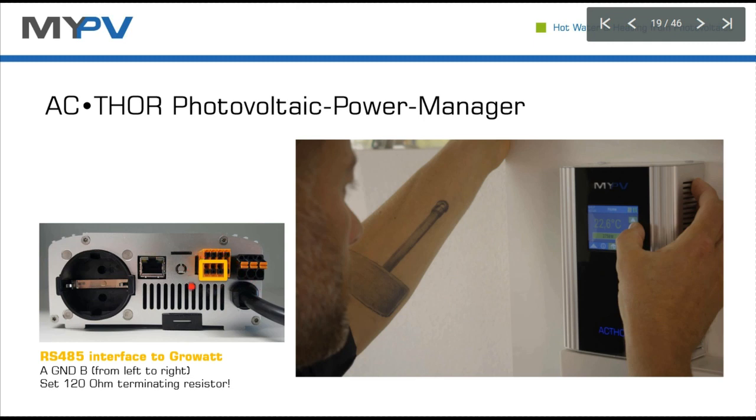With Growatt, we use a Modbus RS-485 connection. But this is also possible and very easy to install. And here we have the pins on this eight-pole plug, where there's also the temperature sensor wired. And for the combination with Growatt, we do not need more than this RS-485 connection. Optionally, you can also connect it to your Ethernet router, and then you have access to the web interface of the Actor as well. But to combine the Actor with Growatt, it's not necessary. This RS-485 connection is completely enough.